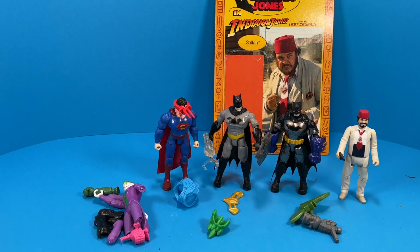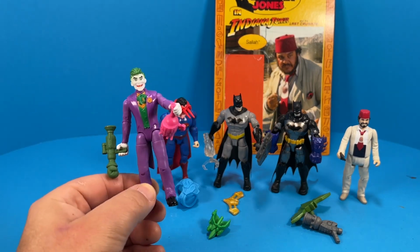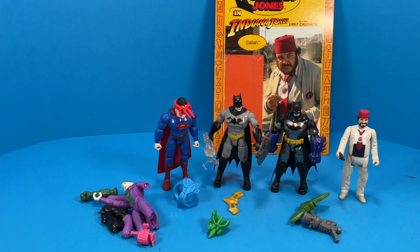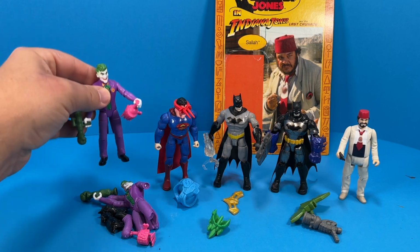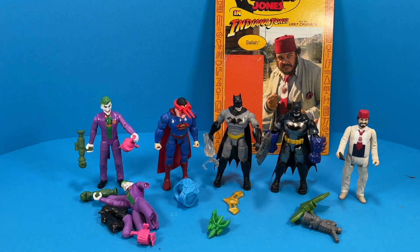Why not? The store is just down the street from me, so guess what? I went and picked up another Joker. I'm probably just going to glue this guy together, but I thought for $5, why not just pick up another one? So there you go. I don't recommend these too much because of that problem that they have. I'm not sure if it's always been a problem or is it just the dollar store ones have the problems.